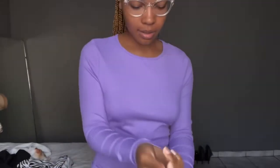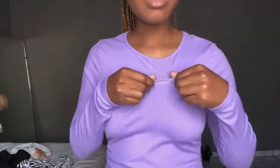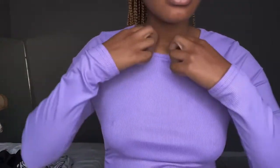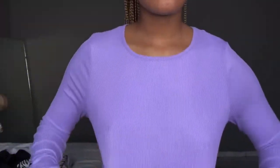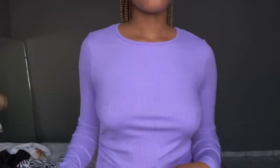This is nice. This is giving autumn winter type of vibe, or I don't know. The material is very thick. That's why I'm saying it's giving like autumn winter, because it's very stretchy and it's a bit thick. It's giving like, you know, cold weather type of vibe. And yeah, this is it. I love the color. It's so pretty. Obviously, purple is like my favorite.